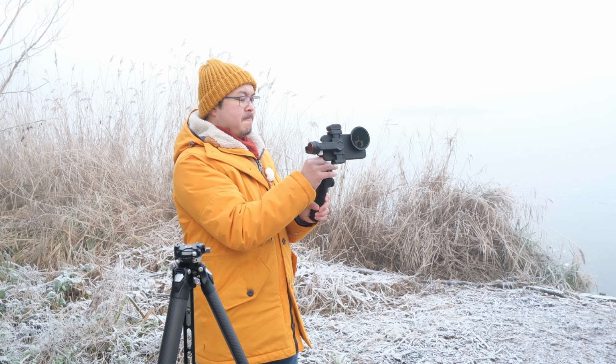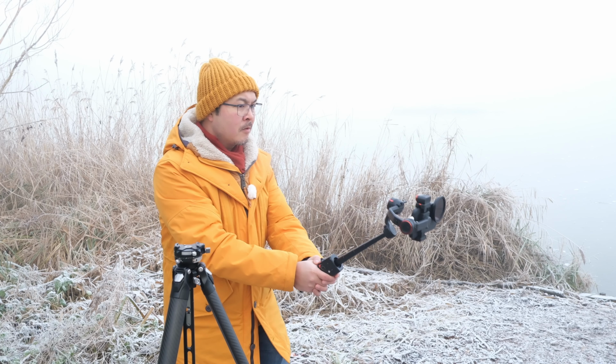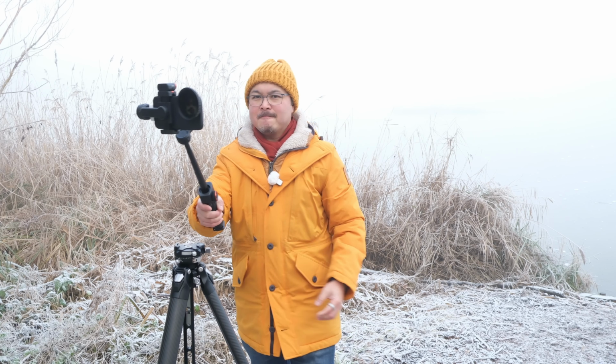Next time, when they release the bigger gimbal for mirrorless cameras, that is going to be really amazing, because I'll be using all kinds of cameras on it. The smaller cameras, I mean like the XM5, the OM5 for instance, will be perfect for that kind of gimbal, because they are so tiny, so small, and also with AI tracking, which is really, really amazing.